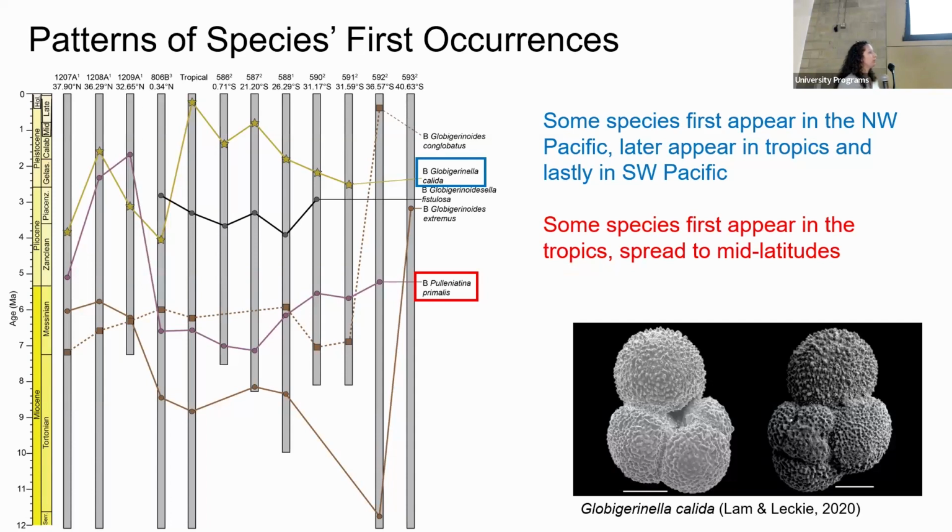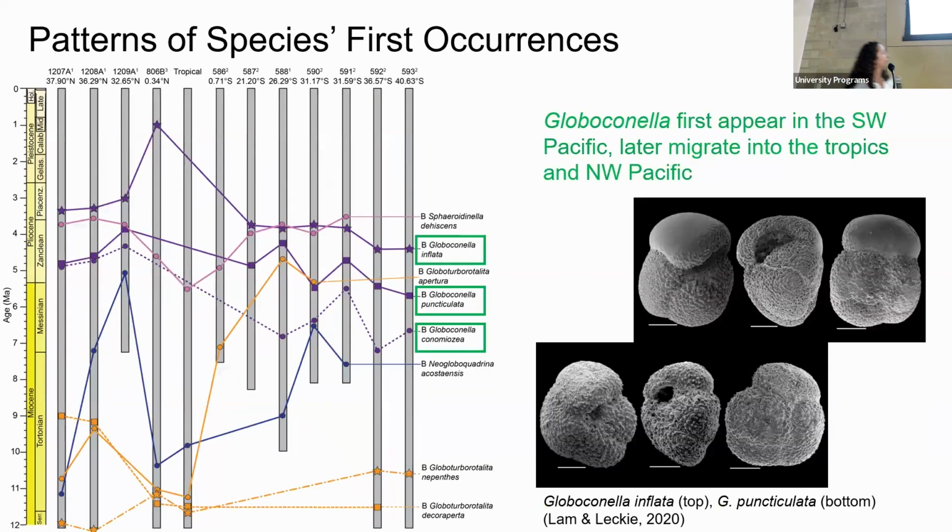Some species first appear in the tropics. So if we look at Pulleniatina primalis down here, it first appears in the tropical oceans, and then it later spreads much later into the mid-latitudes. You see that kind of U-shaped pattern that's going on here. Come on, clicker. Oh, I'm pushing the wrong button. Okay.